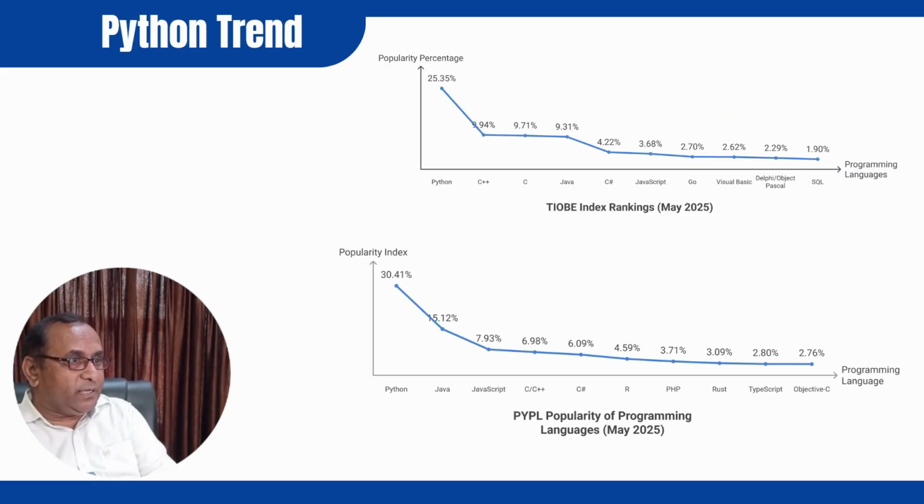This is the Python trend according to the TIOBE Index ranking for May 2025. We can see that the popularity percentage of Python is 25.35%. Next is C++, then we have C, Java, C#, and so on. So among all these languages, Python has the highest popularity percentage. And we can also see the popularity of programming languages for May 2025, where the popularity index for Python is 30.41%. Then we have Java at 15.12, and JavaScript, C, C++, C#, and so on. Among all these, again, Python is the most popular language.